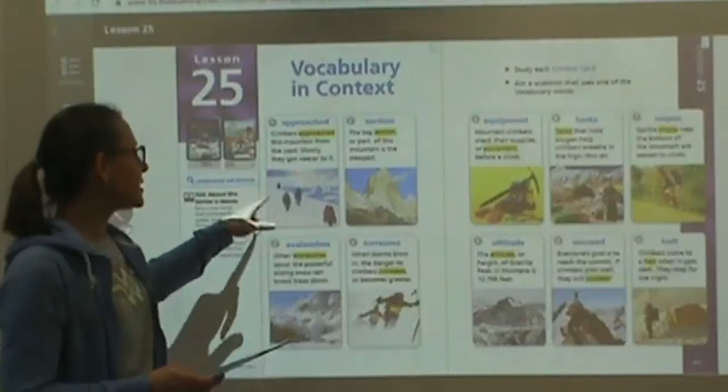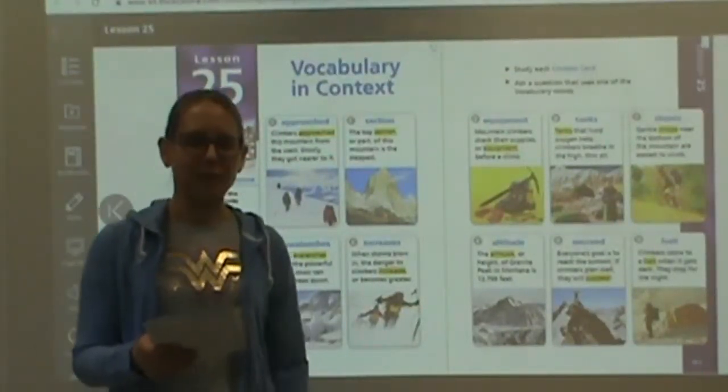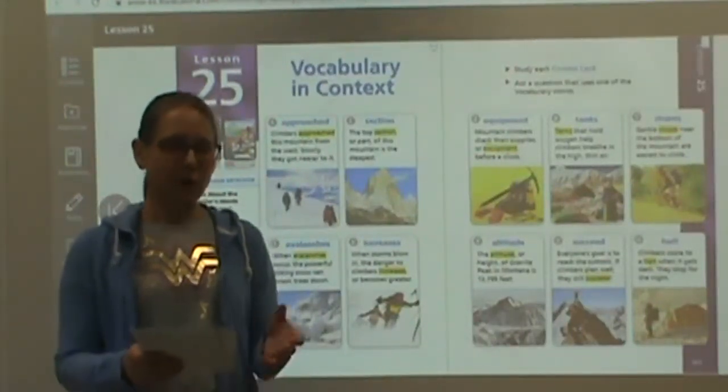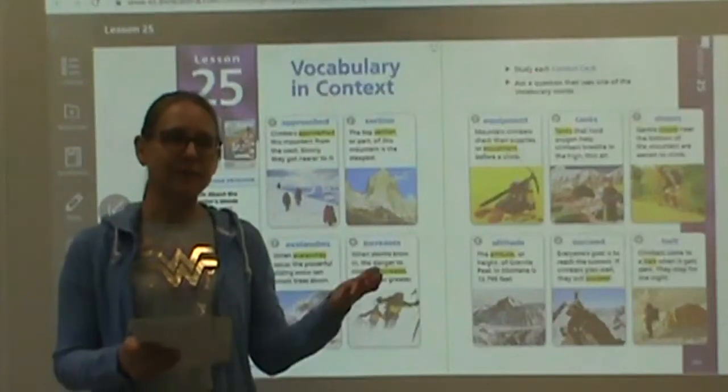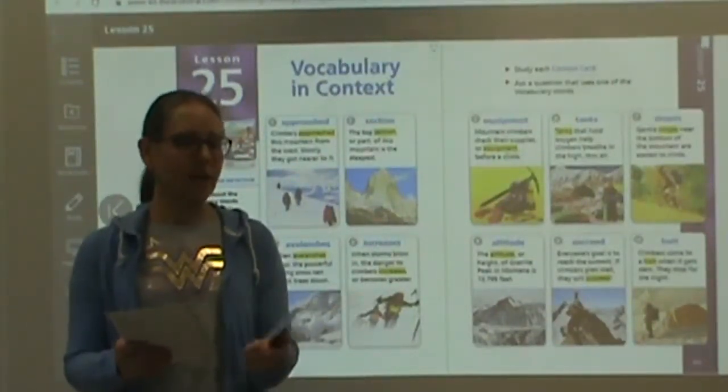The first word is approached. Climbers approached this mountain from the west. Slowly, they got nearer to it. Approached, in that sentence, it says, got near to it. Approach means coming near.